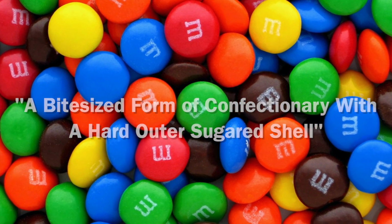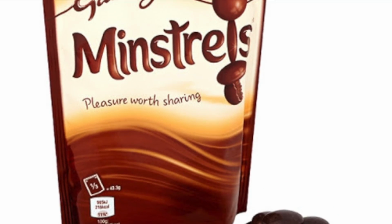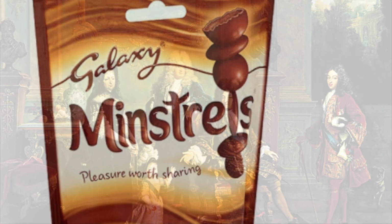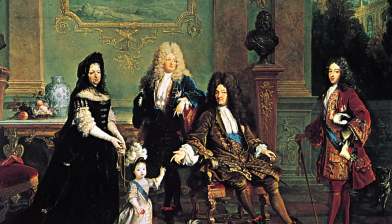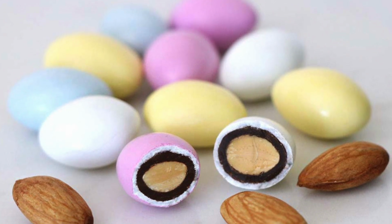Now, obviously, M&Ms aren't wholly unique in this respect, as there are many dragée type chocolates on the market these days, but that wasn't always the case. In fact, the process of making dragée type chocolates is actually thought to go all the way back to 18th century France, where dragée type Jordan almonds were an extremely popular snack for the French.